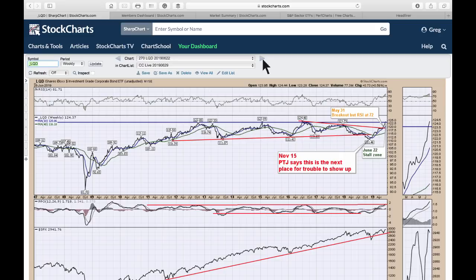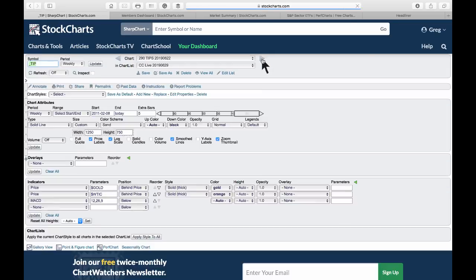Okay, LQD, interestingly enough, is right up at this area of resistance going back 7 years. Mentioned it a couple weeks ago. We had a breakout, but we were still at an RSI of 72. Well, now we're at 81. This is pretty extreme, and who'd be surprised if we pulled back from that level?